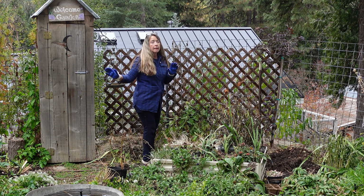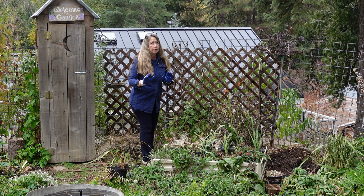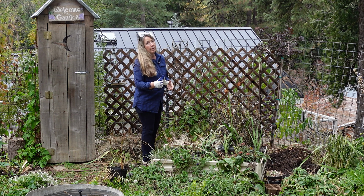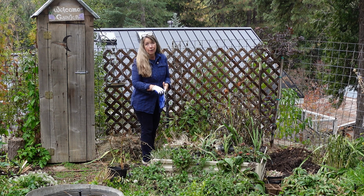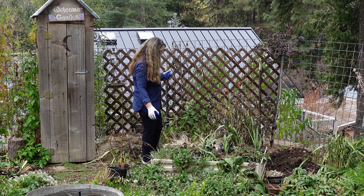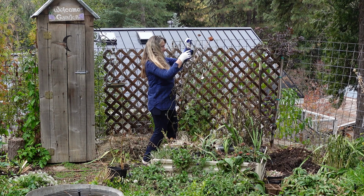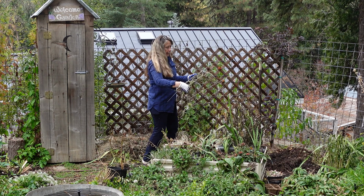So I did put them in the containers. It seemed to resurrect them a bit. And so I have hopes that maybe they'll do well in a container, or I'll find somewhere they will do well, or I'll just give them away to somebody who wants to give them a try. Okay, let's get these dahlias dug up.